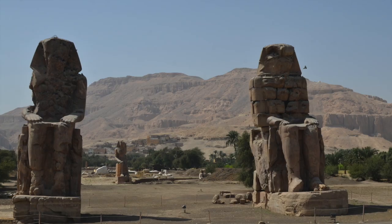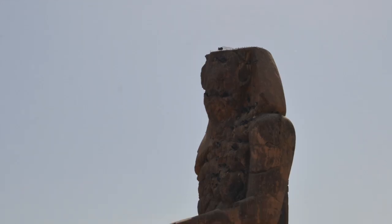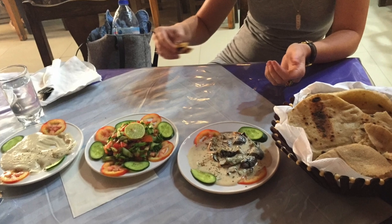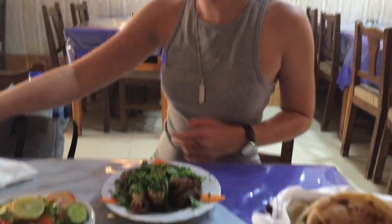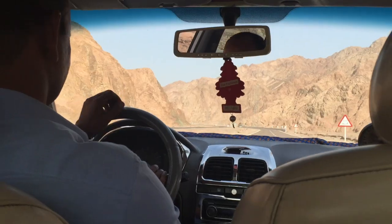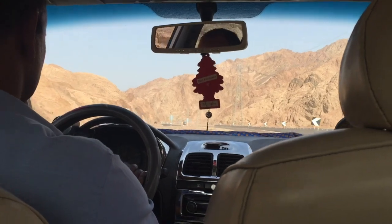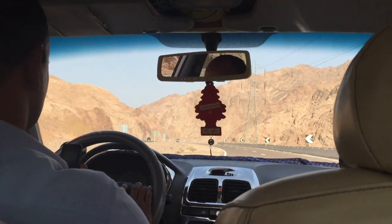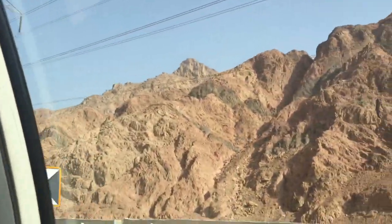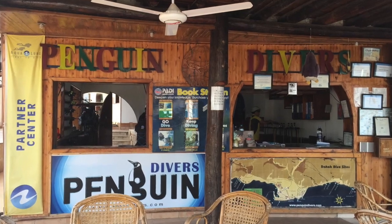Then we went to the Colossi of Memnon, which is these huge statues, these two guys sitting, and this was sort of our last sightseeing adventure. We then had our last meal on mainland Egypt and took a long ride to the Sinai Peninsula, where we spent 2 days on the Red Sea. So most people end up flying because it is a very long ride, and many people believe that the Sinai Peninsula is unsafe. However, there's many checkpoints and we never felt uncomfortable, and look how beautiful. The Sinai Peninsula is full of all these beautiful mountains.